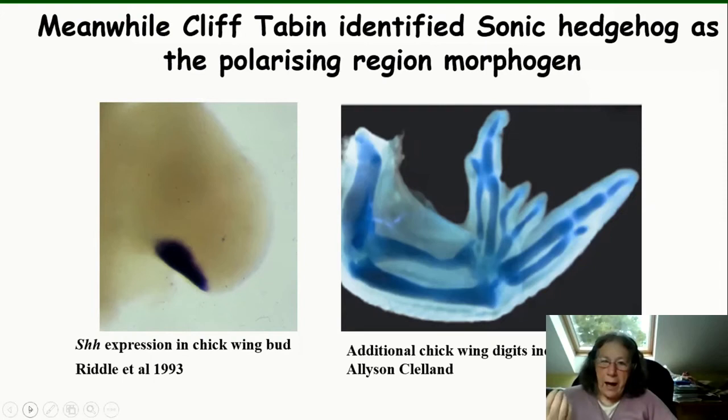When you added a bead soaked in retinoic acid to the anterior margin of the limb, you could induce a new patch of sonic hedgehog expression. And more importantly, when you took a bead soaked in sonic hedgehog protein and implanted that at the anterior margin of the limb, you got these mirror image duplicated patterns. So it looked as though these experiments really suggested that sonic hedgehog was the polarizing region morphogen. And many people, including ourselves, turned our attention to sonic hedgehog.